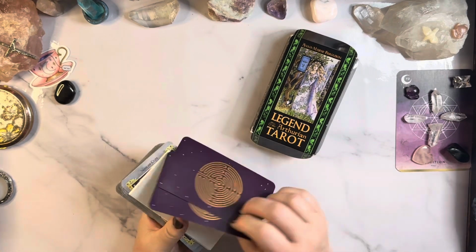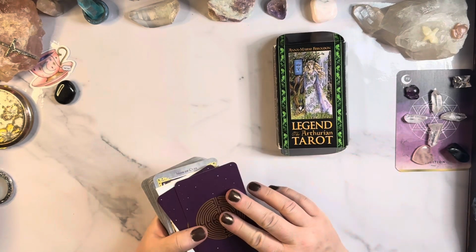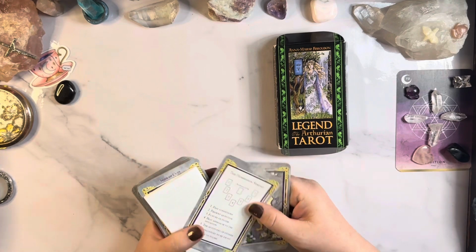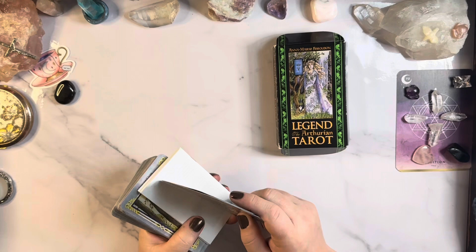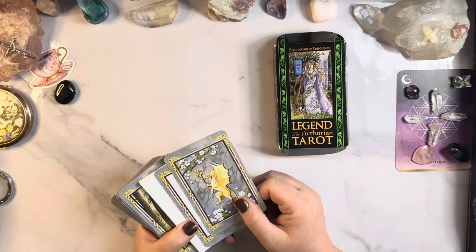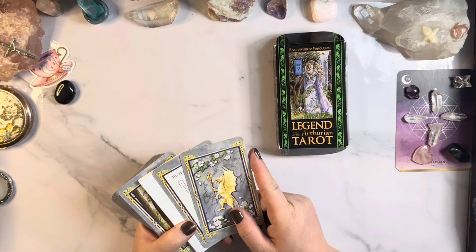All right, so this deck, which I did not pick up all year, I meant to. I thought it would be cool. So the backs are very cool. So this is Legend, the Arthurian Tarot by Anna-Marie Ferguson. This is another Llewellyn deck. I feel like it came out not too long after the Llewellyn Tarot.